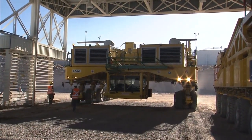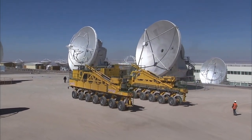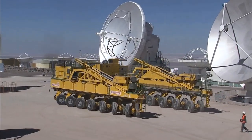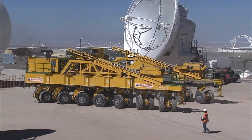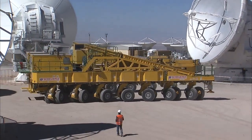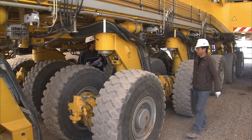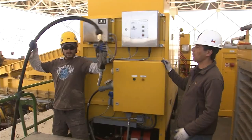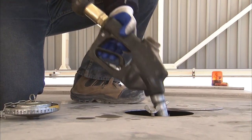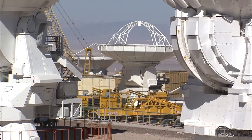The ALMA transporter is an engineering wonder, 20 meters long, 10 meters wide, and 6 meters high. It has 28 wheels fitted in pairs, which can turn independently in any direction, providing astonishing maneuverability. This behemoth weighs 130 tons and is powered by two 700 horsepower engines, giving a top speed of 20 kilometers per hour or 12 kilometers per hour when carrying an antenna.